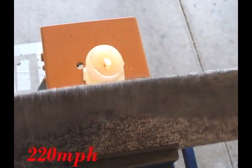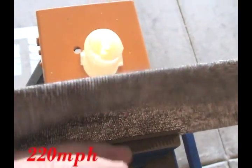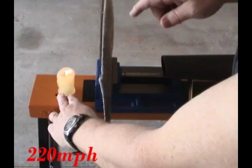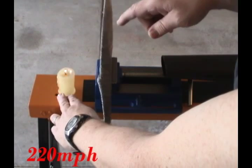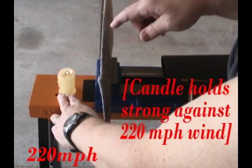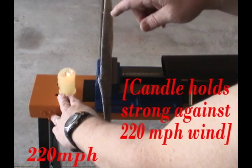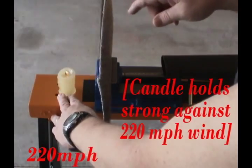Looking from the fabric side, we can see that the fabric is vibrating, trying to force itself through the screen. From the candle side here, we can see the fabric vibrating, trying to force its way through that screen, and that vibration on the pedestal is causing the candle itself to try to vibrate off. But the flame is still going, and it's holding strong, and I believe it would keep holding strong. But I think that if we increase this to about 225 to 250 miles per hour, that would probably be the limitation of this particular product.